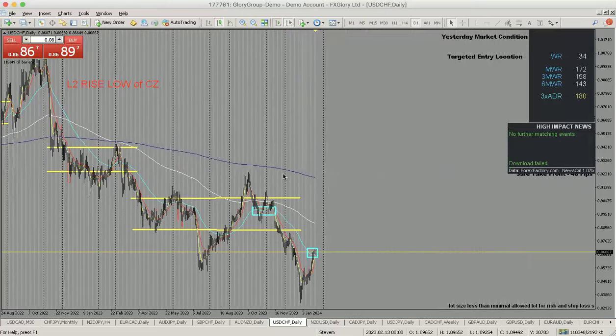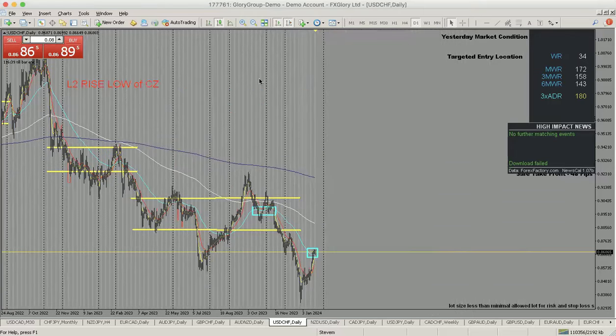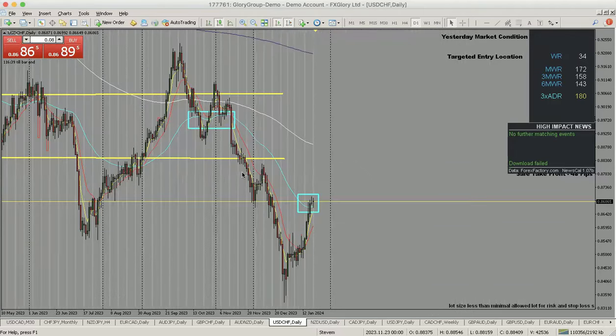If we're going to continue lower, we can see 1, 2, 3 to the low. We can see trades off the 50 for a continuation lower. You can see a clear 1 and a clear 2. Now, it's whether or not the market's going to extend this lower or not. We'll have to wait and see. Until then, no trade.